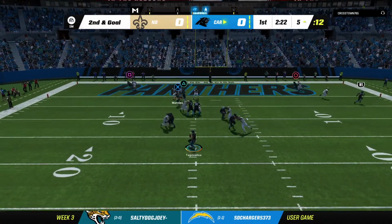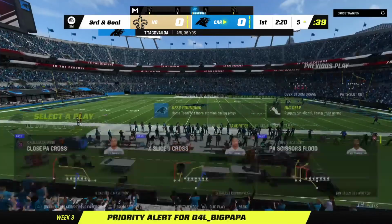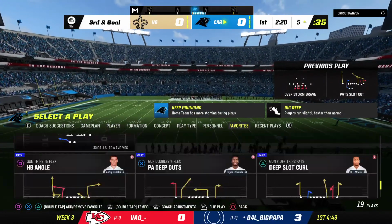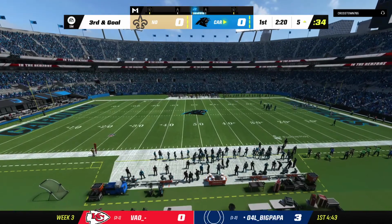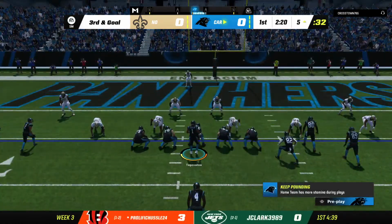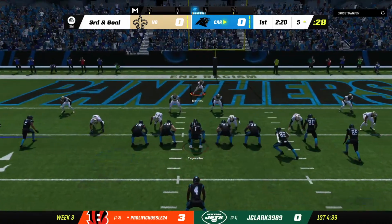From the gun, it's Tua. And that nearly an interception here on this opening drive, but he gets a reprieve. It's 3rd down. It's been a good opening drive offensively thus far, but you know they don't want to waste it and settle for a field goal attempt after that incompletion. So this is a big play coming up here on 3rd down.